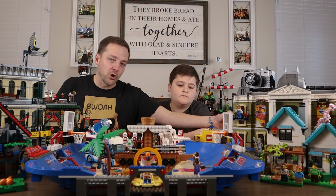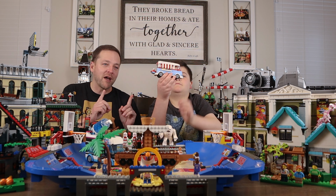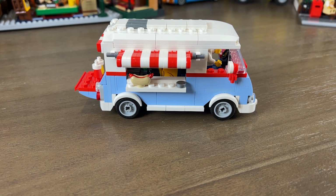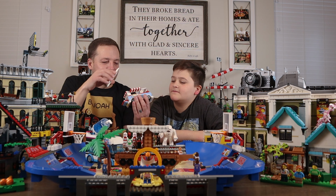We have one more gift with purchase that entered your collection this season as well. Why don't you show us what this is? This is probably my favorite. This is the hot dog truck. It's called, it looks like Hot Doggo to me, but I think it's just a fancy S. It is. Did you do that sticker? No, you did that. Oh, I was going to say, you did it really straight. I'll take it. The hot dog truck is so cool.